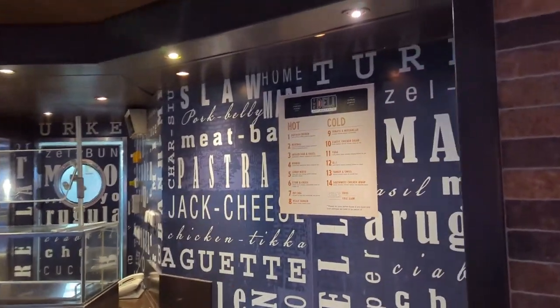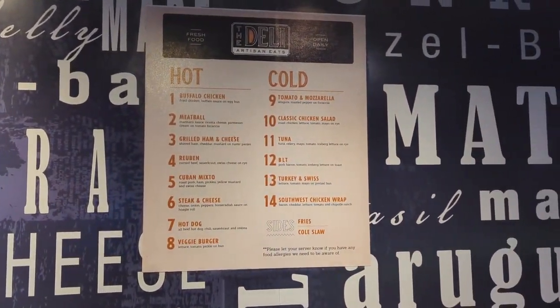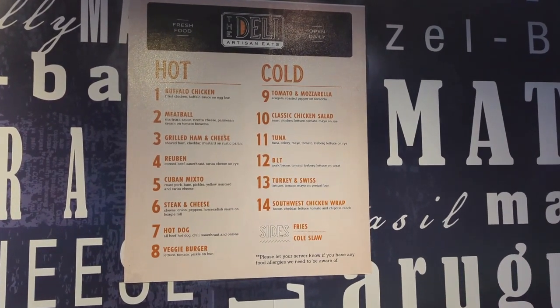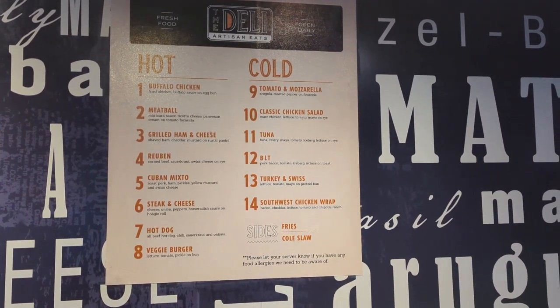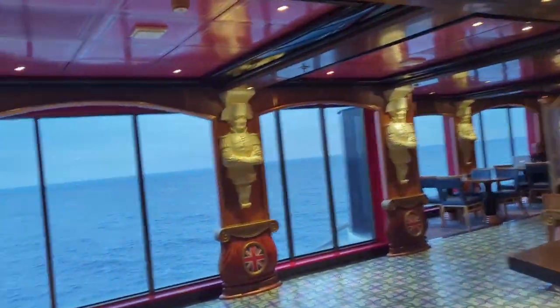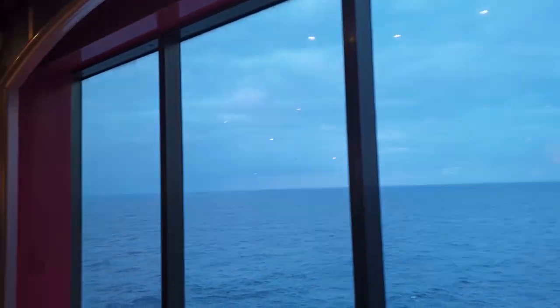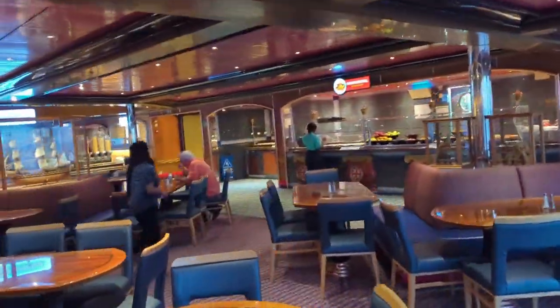Right here inside the buffet area is the deli. This is also included in your cruise fare. The buffet, the deli, Guy's Burger, Blue Iguana Cantina, all included. The deli is open 11 a.m. to 11 p.m. and there is a wide variety of sandwiches. If you haven't checked out our every sandwich on the Carnival Deli menu video yet, that is also in the playlist at the end of this one. We had a good time doing that one for you.